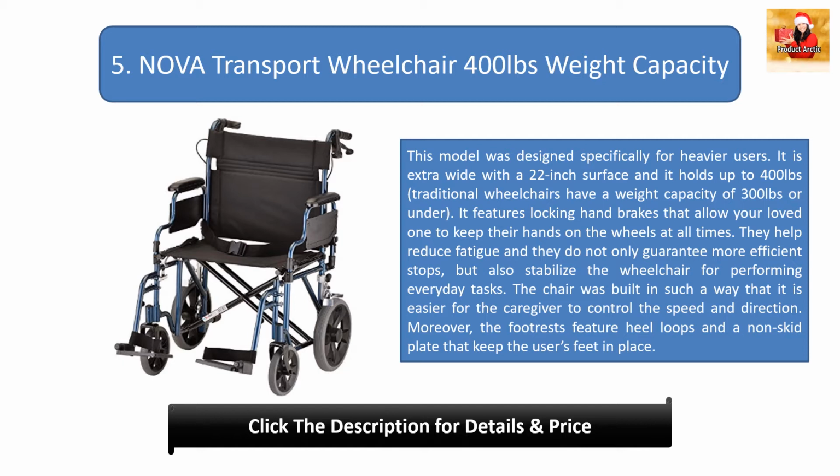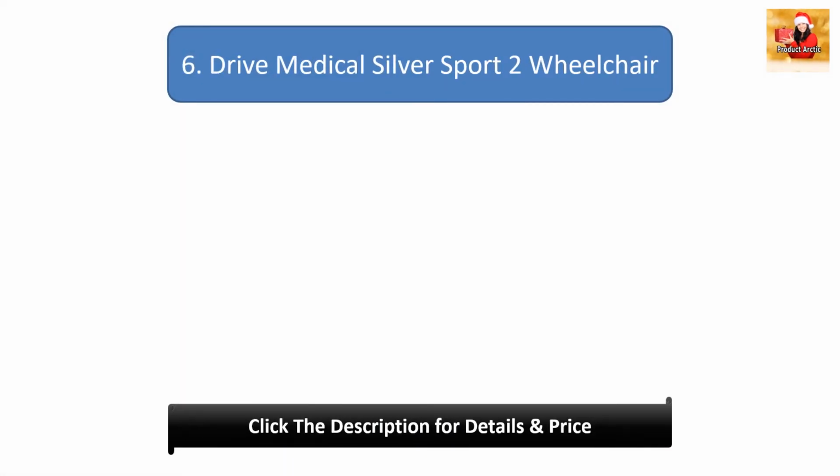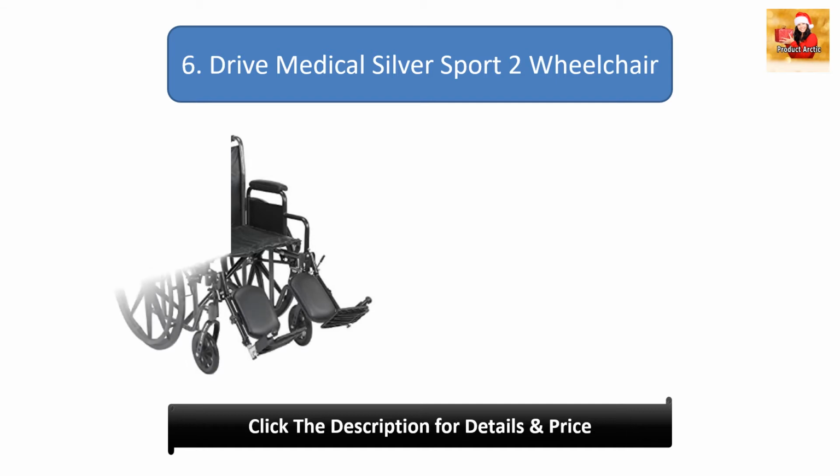The lightweight aluminum frame allows you to lift and transfer it without much trouble. Additionally, it combines intelligent design with powerful brakes, which makes it a reliable choice for transportation over bumpy surfaces and slopes. 6. Drive Medical Silver Sport 2 Wheelchair.